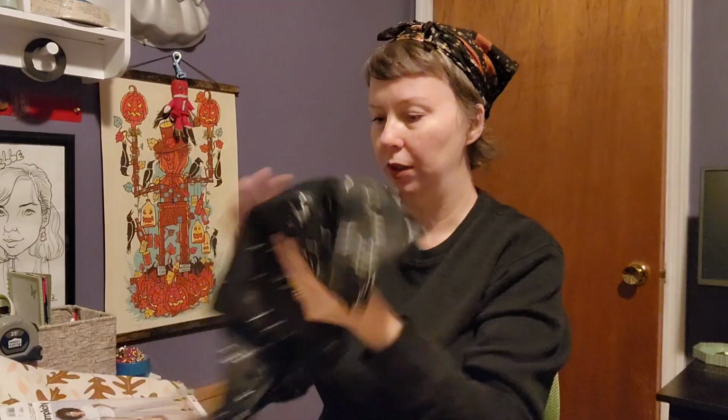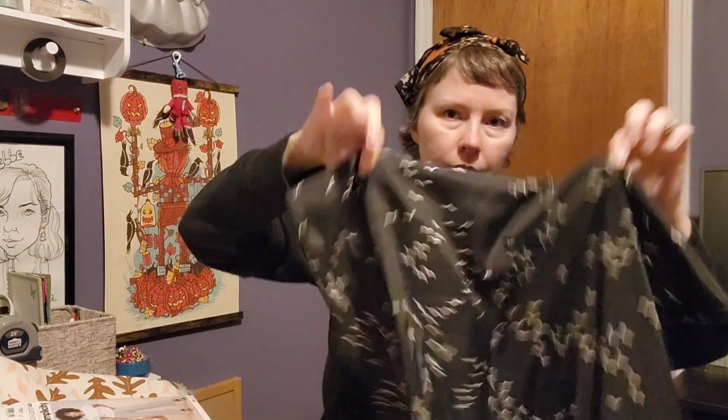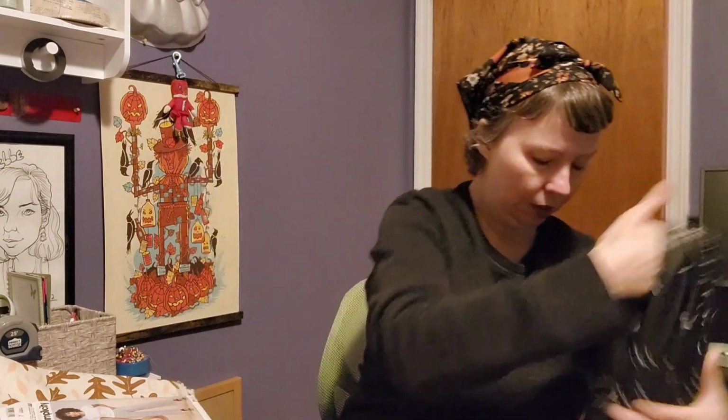Okay, so that is, oh, the one piece. One piece is also special fabric. This fabric is this cute, slinky, what's this stuff called? I don't know what it's called. But it is black and it has birds all over it. Isn't it cute? And I have like 4 yards of it. This was in my aunt's sewing stash. So my aunt on my mother's side, we were really close.